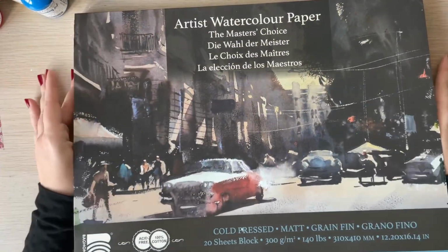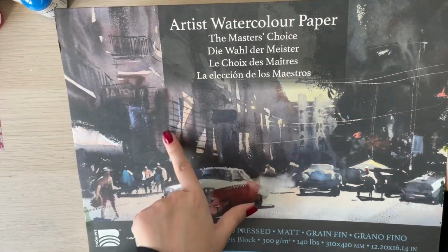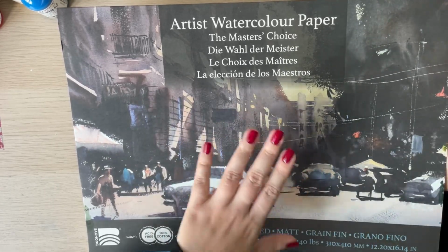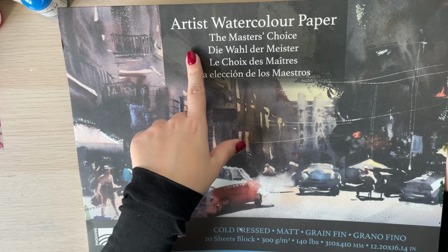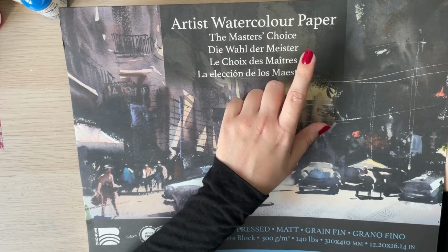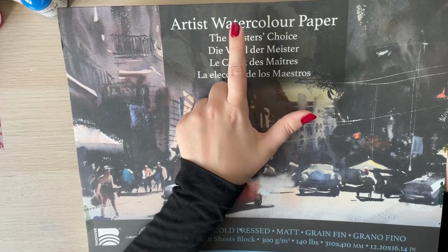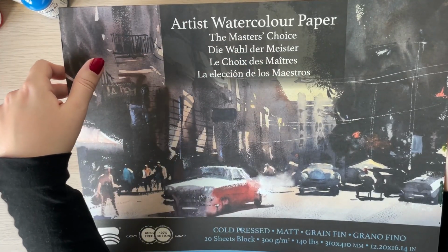And the paper is just beautiful. This is not the student one, because I have a student 100% cotton. I haven't tried it. But once I bought a test pack of the artist watercolor paper, and it was so great. It was just amazing that, to be honest, I stocked up on it a little bit, because that's the paper that I keep coming back to over and over again.